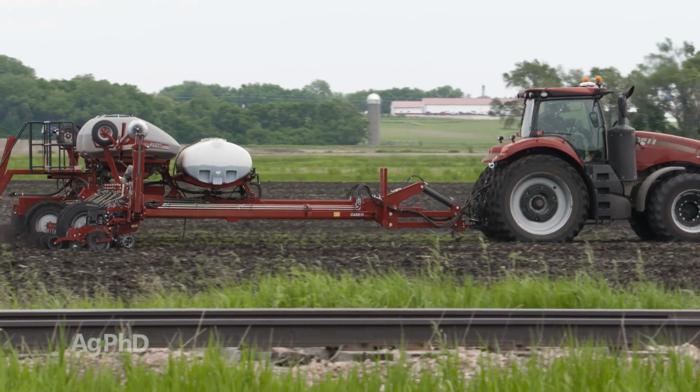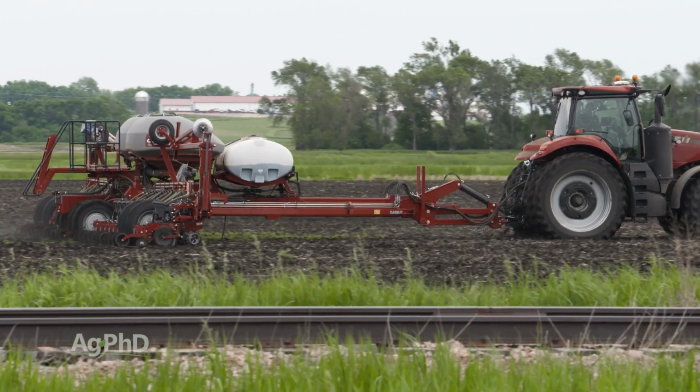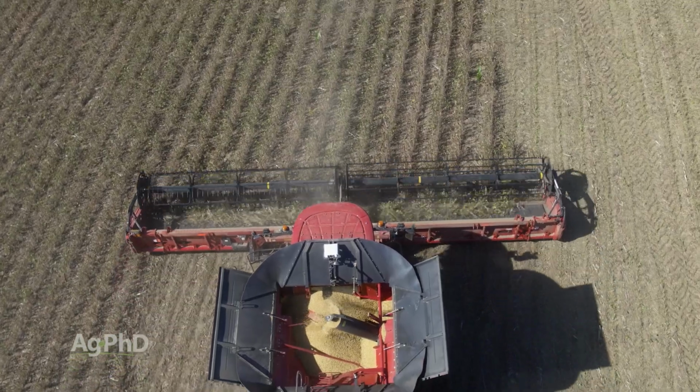Well, that is a big deal. There are a lot of problems that, well, hey, if you just plant later, you'll have less sudden death syndrome in your soybeans, but oh yeah, you're going to lose 10 bushels. You don't want to do that. You want some sort of treatment or something that you can do.